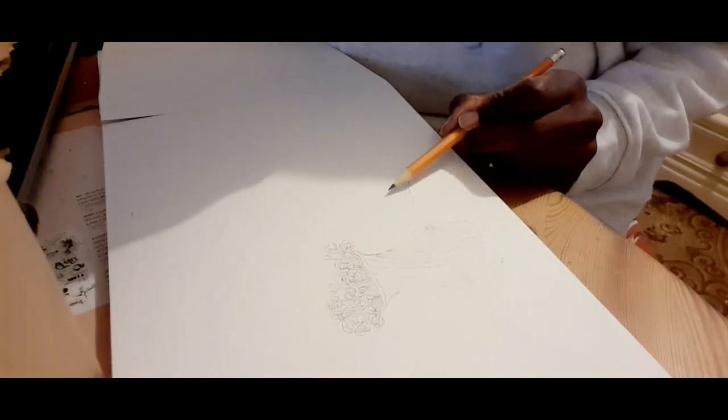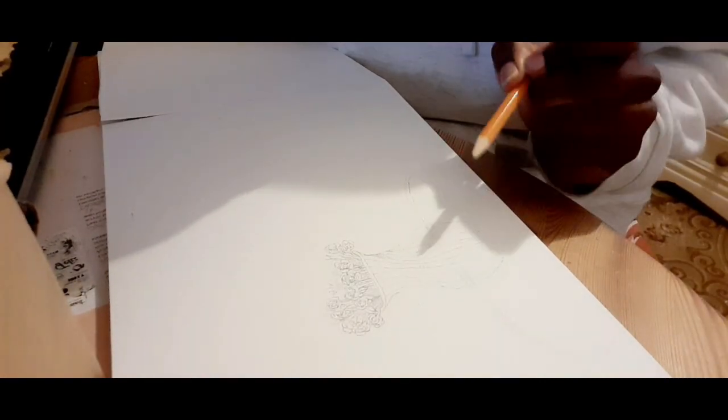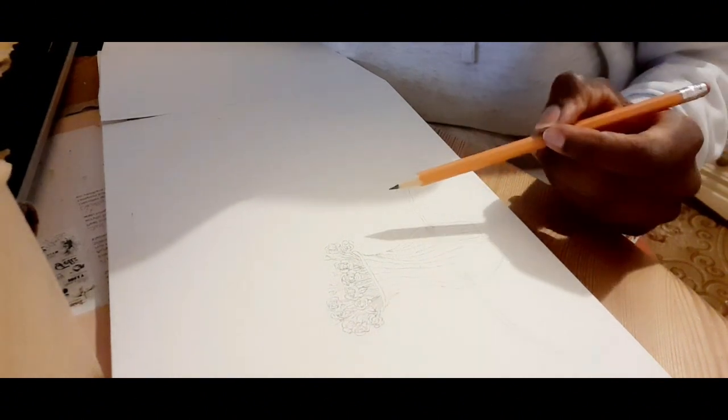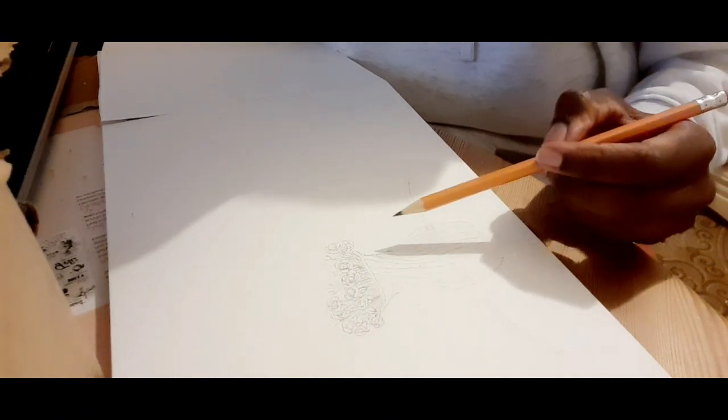So come with me. I hope you can see my drawing. What I've done is I've started to go in with the pencil, and then I'm going to go in with the pen later. So I've started without you already.